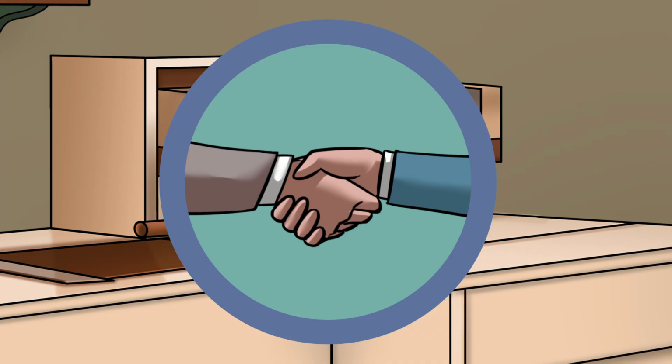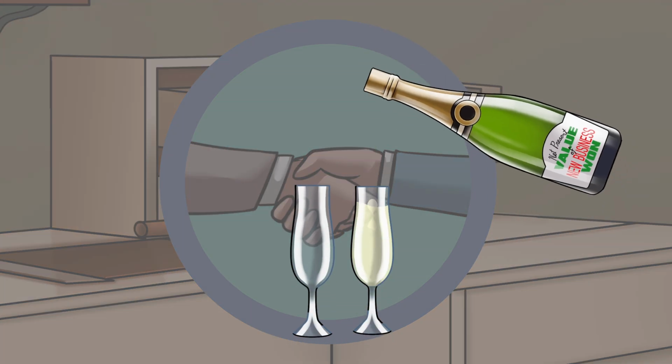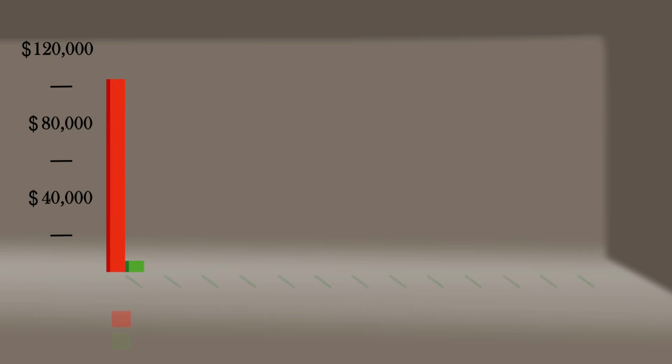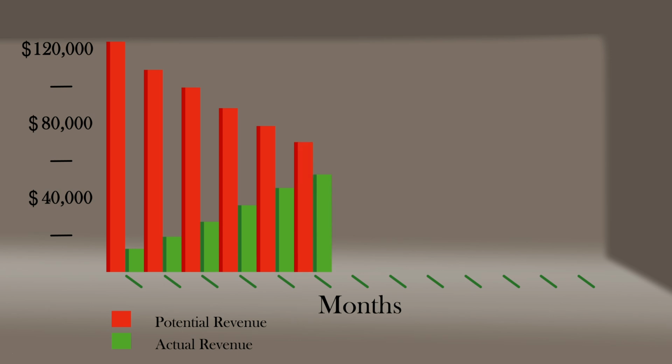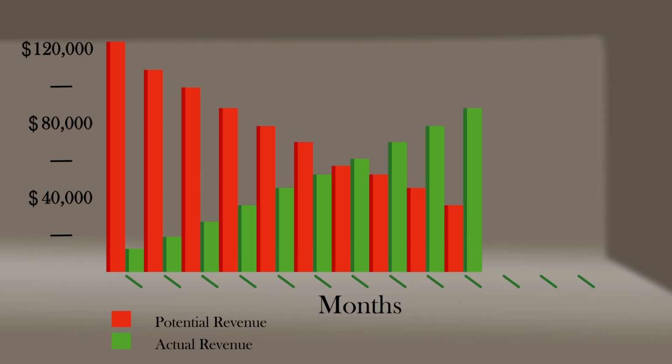A new account that spends just a few $1,000s a month will most likely have a net present value in the tens of thousands of dollars. And that's assuming you do your calculations based on contribution margin, not revenue. However, as time passes and potential revenue is converted into actual revenue, the economic value of the account actually reduces. This means that an account is worth the most the day it's won, even though the account has not yet generated a single dollar in revenue.